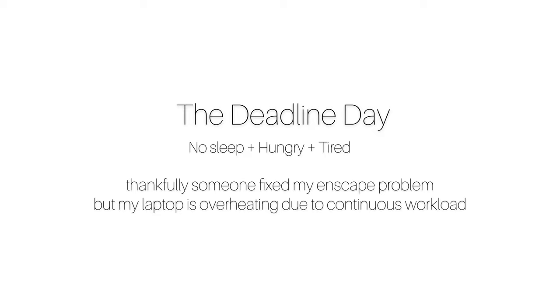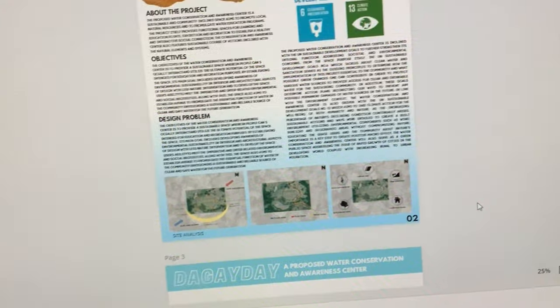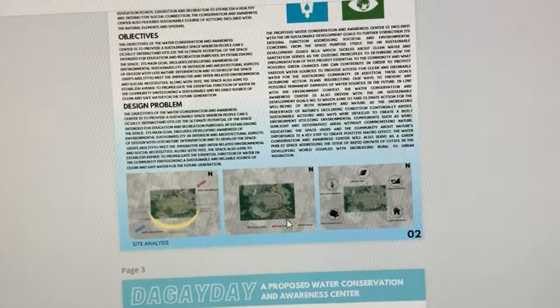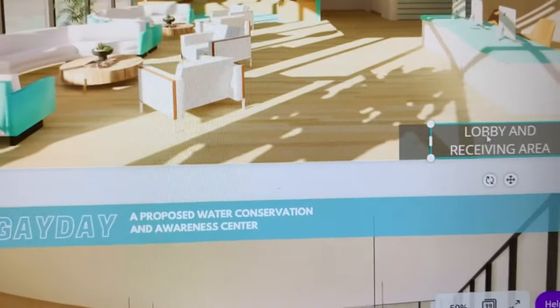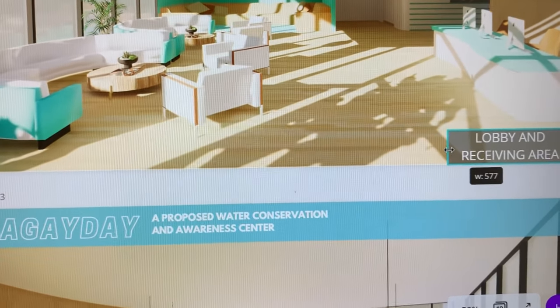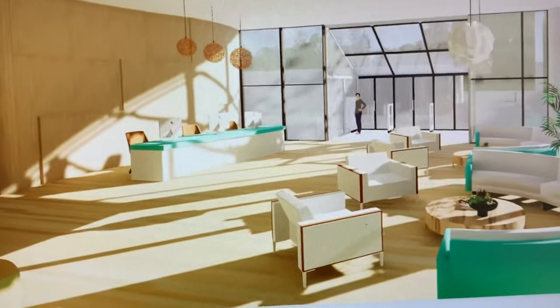This is the problem. So this is my board sketch layout, and then I was able to make two boards, so I'll have to make two more. So I'm currently editing for our class presentation. We're going to present our plates, so I'm still editing and hopefully this will turn out well.